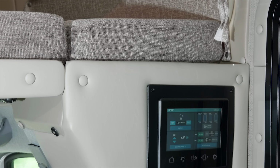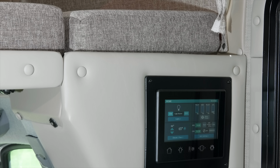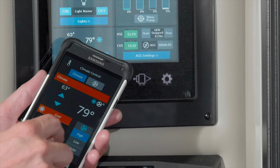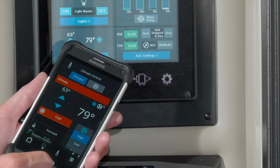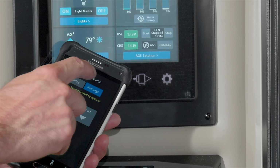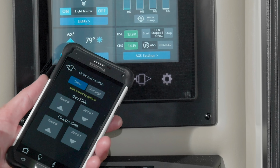In the Siesta, you'll find the app-enabled Multiplex wiring system. Take control from either the full-color touchscreen or your phone or tablet. Adjust your climate, dim the lights, put out your slides, monitor your power, tank levels, and set your auto-gen start with the touch of a button.